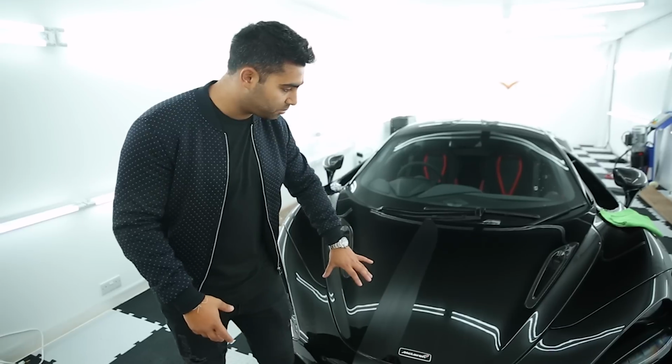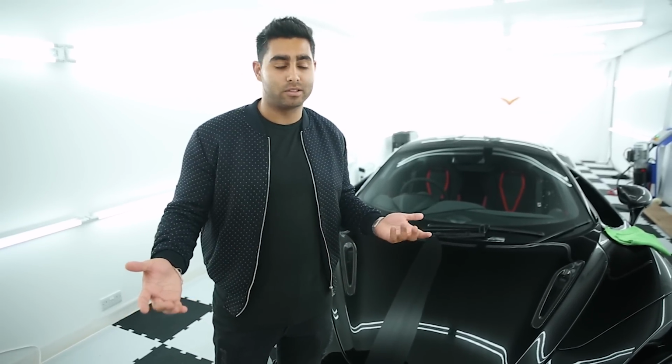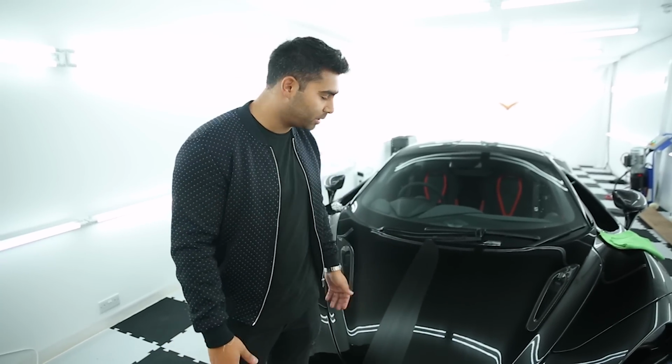I don't know which one to do. I was thinking maybe doing satin PPF just on the bonnet or on certain parts of the car. Let me know in the comments below what you think is the best thing to do. I love the look of this satin PPF. The main thing is it's going to protect the car from all these stone chips. But yeah, please let me know.